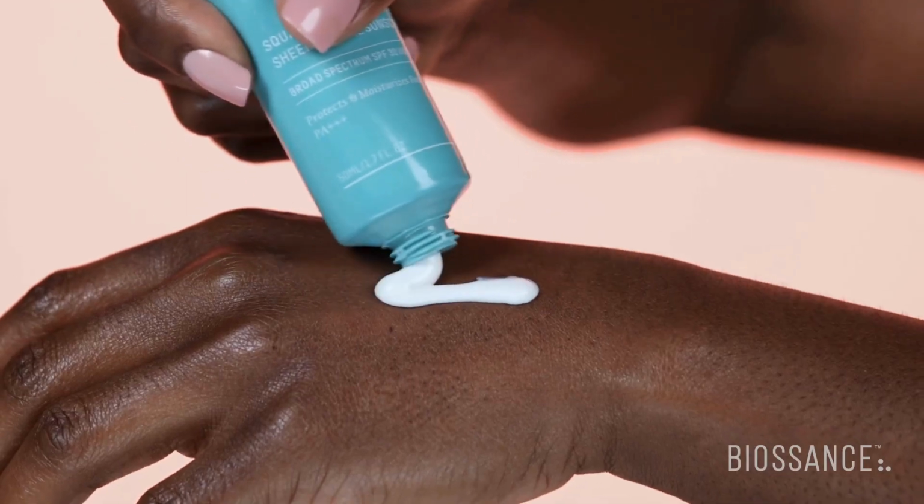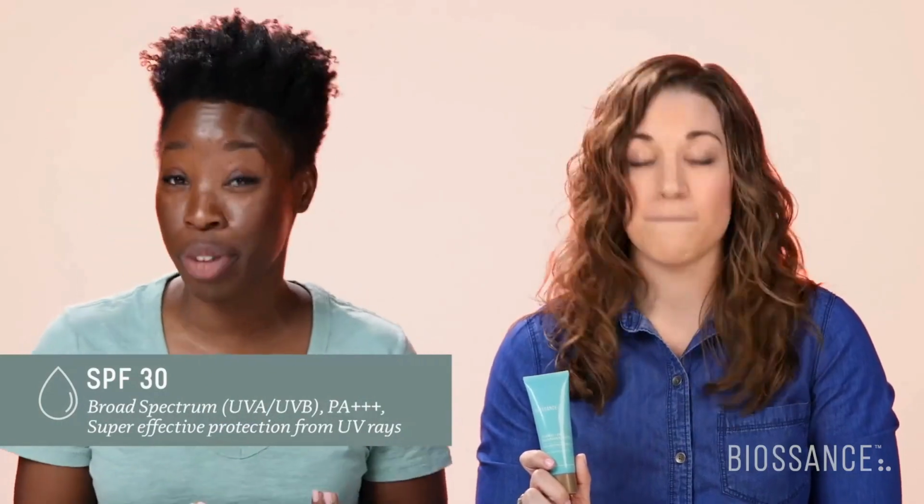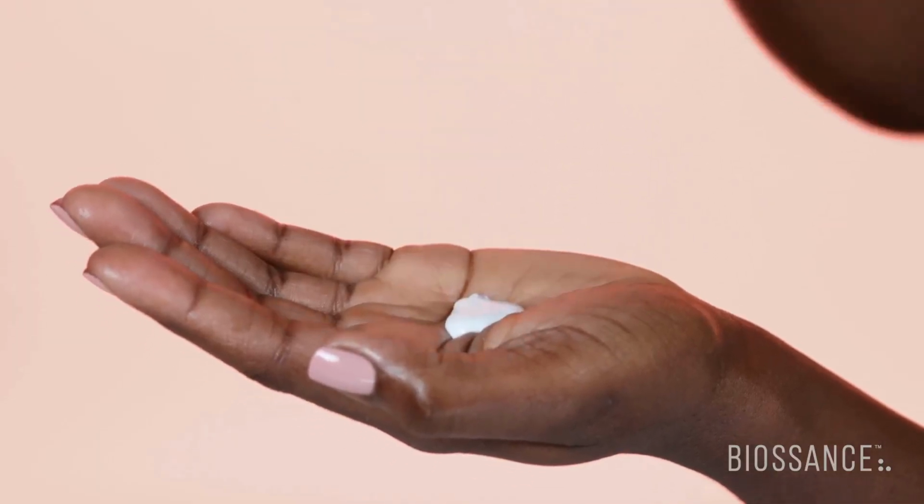Most sunscreens leave a white cast on the skin. This one is SPF 30 and broad spectrum, which means it helps with UVA and UVB rays. A great way to remember is A for aging, B for burning. Exactly. And it's effective at protecting you from those UVA or aging rays. Super lightweight, so you're gonna love using it too. I love to use this sunscreen after my moisturizer or oil, but before my makeup. It's such a great fit into your routine, and it's so hydrating, you can actually use it as your one and done. This is always the last step in my skincare routine.